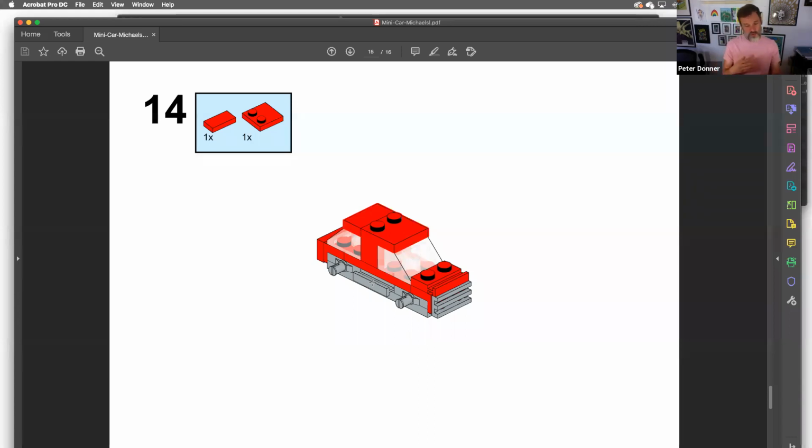So this is, again, where you just add flexibility or add possibilities to your car or your vehicle or whatever you're building by making some decisions, like making this section a 2x2 with studs as opposed to just a tile. Adds flexibility, and the studs actually add a level of detail that you wouldn't have otherwise.